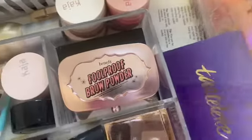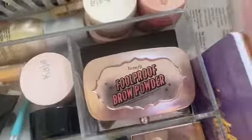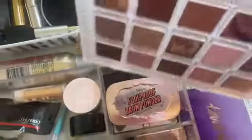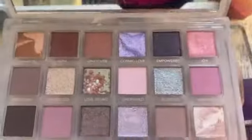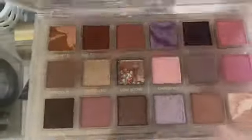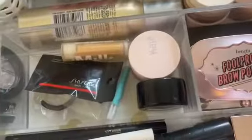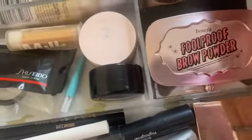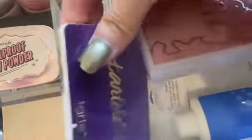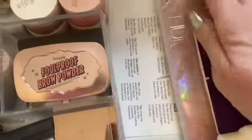And then I have the Huda Beauty Rose Quartz palette right here. This one I don't think I've used at all since I put it in here. Let's see if I can get into this. Here's the Rose Quartz. Isn't that stunning? Just beautiful. So I'm really looking forward to using that. I'm going to keep that in there. So I'm going to keep these in here.